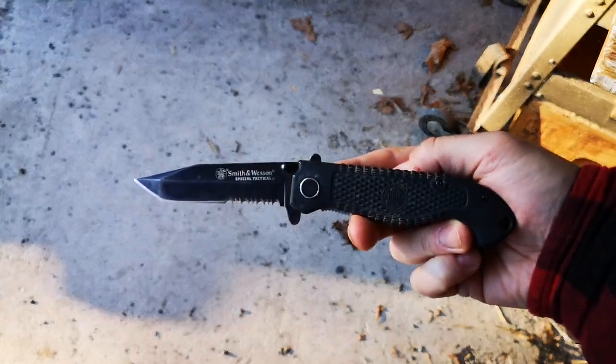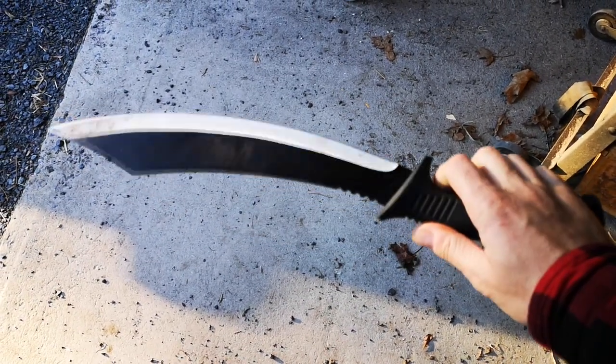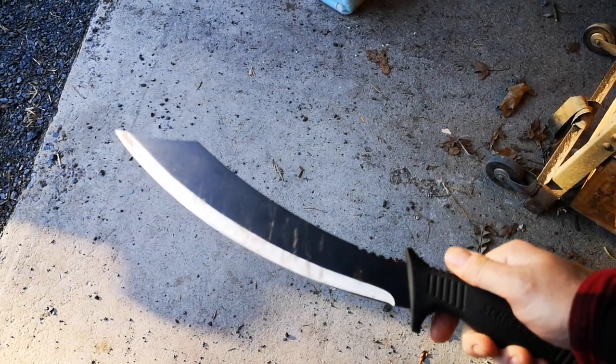That's not a knife. Now that's a knife. Might bring this along too.